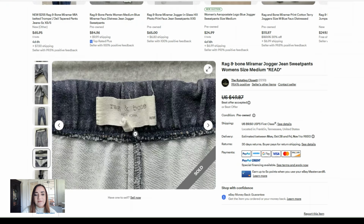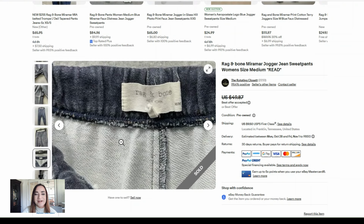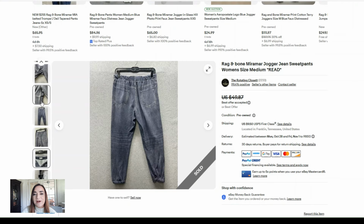And then this is what that Rag and Bone tag looks like if you come across these, and you can kind of see from this, it has that soft terry knit sweatshirt or sweatpant, whatever you want to call it, material on the inside, but they're made to look like jeans on the outside. This one is super destroyed. It's still sold for quite a bit.